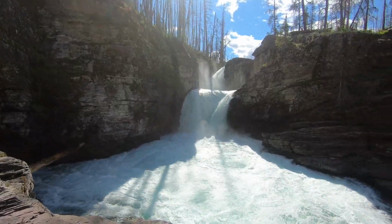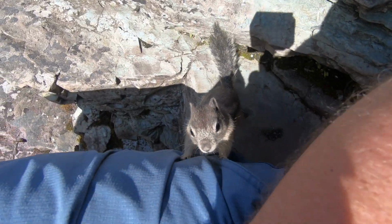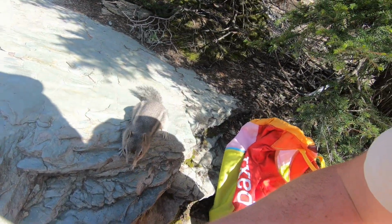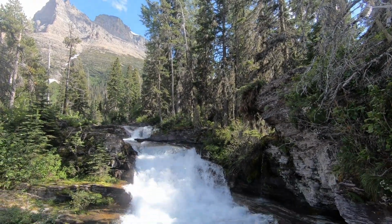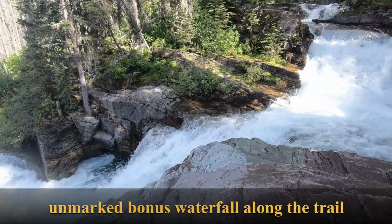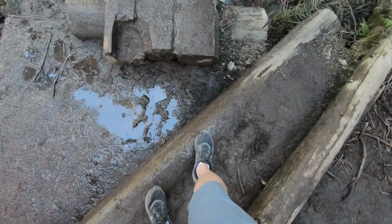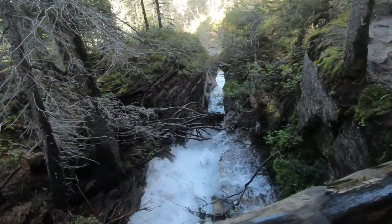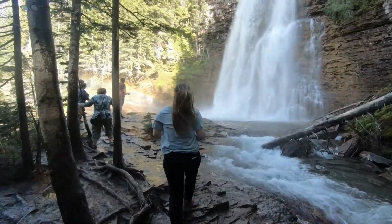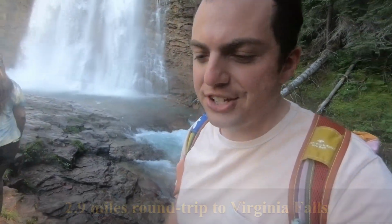Woohoo! There she blows! St. Mary Falls. Okay, this guy's way too friendly. This is Virginia Falls, because you know, we're in Montana, and definitely worth going the extra distance on the St. Mary Trail.